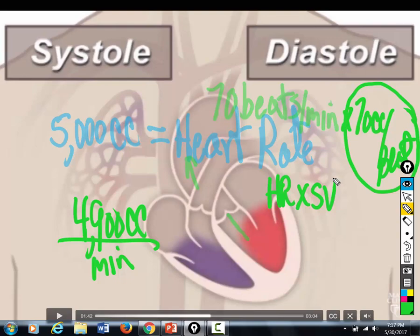How many people know the circulation of blood through the heart? You know it. Like, if somebody threatened your life, if you couldn't explain the circulation of blood through the heart, are you living or are you dying? You're living? Okay, good. Ready?